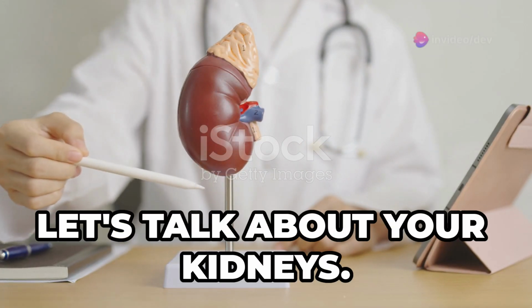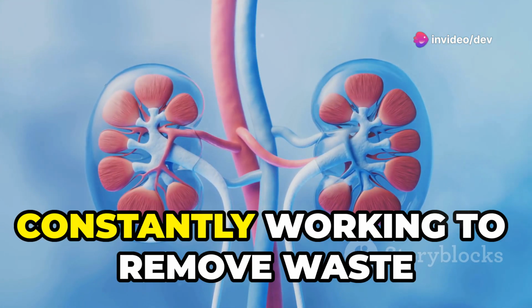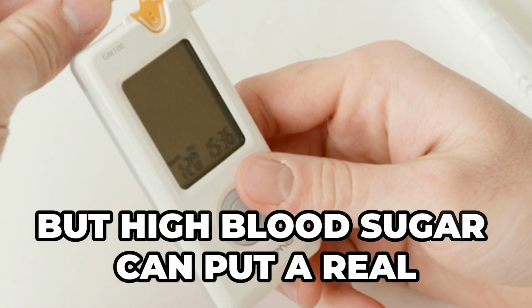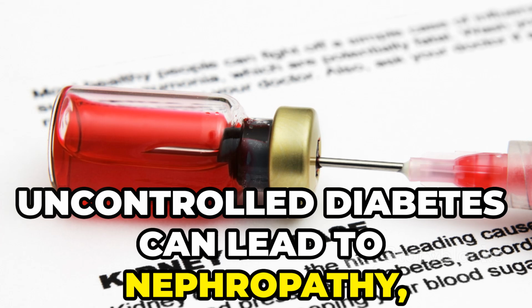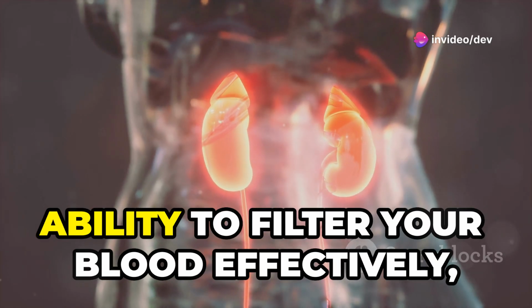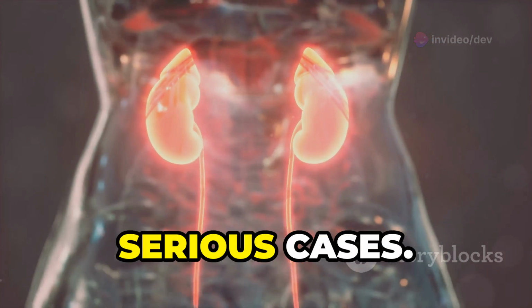Now, let's talk about your kidneys. These bean-shaped organs are like your body's filtration system, constantly working to remove waste products from your blood. But high blood sugar can put a real strain on them. Over time, uncontrolled diabetes can lead to nephropathy, which is essentially kidney damage. This damage can impair your kidney's ability to filter your blood effectively, potentially leading to kidney failure in serious cases.